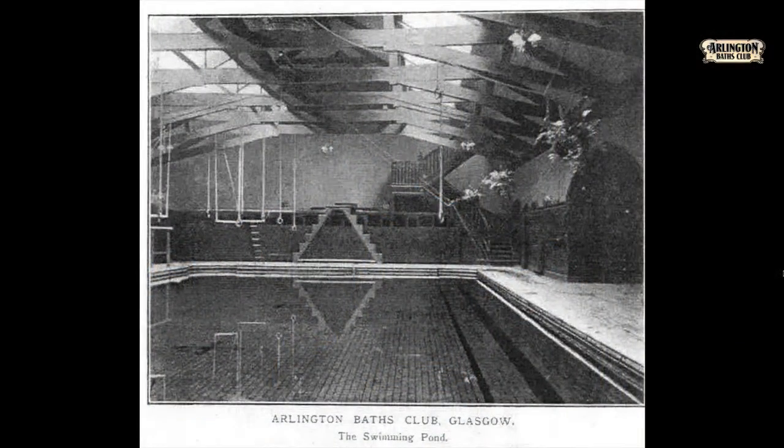So here's the pool as it was actually in 1915, and what that shows is a lot of plants hanging from the rafters of the ceiling, and the Arlington Baths was described as being verdant in 1915. Quite a lot of pools of a similar age had exotic plants inside, because obviously we're quite warm, and were also maybe coloured in colours that resembled nature. So there's a good chance the walls of our pool were green rather than blue to begin with.